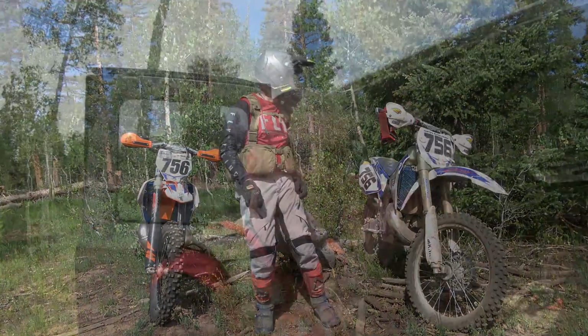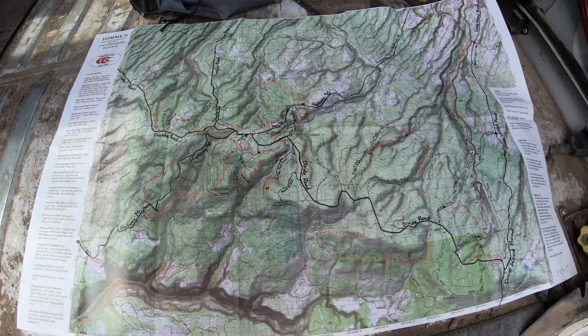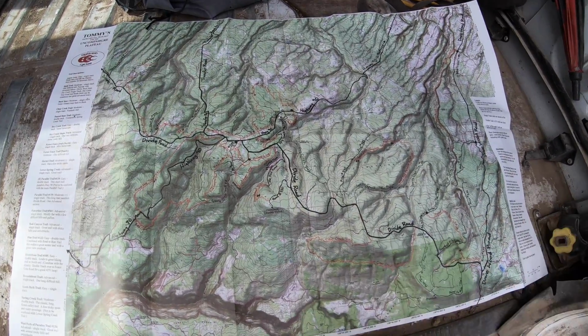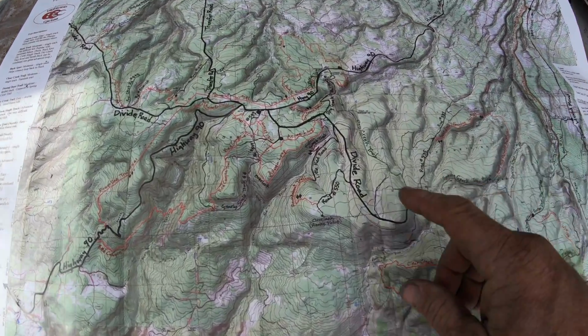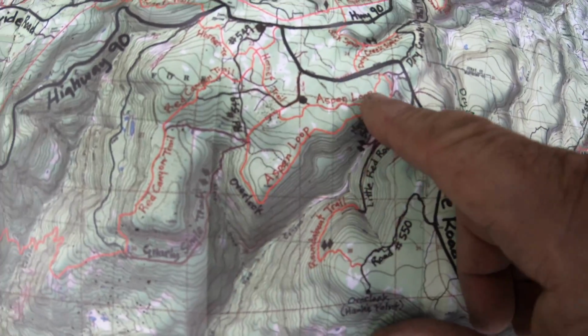Right on. Let's talk a little bit about the trail that we're going to be riding these things on today. So, take a look. This is the Uncompahgre Plateau map. This is kind of the south end of it. We sell these maps. We got them on Avenza, whatever. Anyway, this place is an amazing place to ride. I have chosen to ride the Aspen Loop right here for this test.